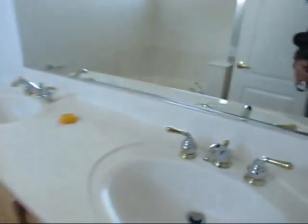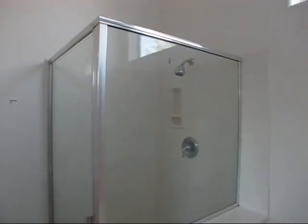Tile floors, dual sink, upgraded hardware, clean, reasonably clean anyway. We've got some separation here, some caulking and painting probably needs to be done. Stand up shower, glass surround, garden tub.